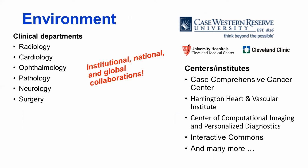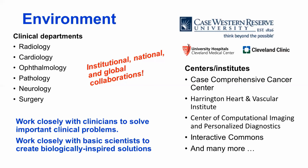We have several centers and institutes who are involved, including the Case Comprehensive Cancer Center, the Harrington Heart and Vascular Institute, the Center of Computational Imaging and Personalized Diagnostics, Interactive Commons, and more. And so students have an opportunity to work closely with clinicians to solve important clinical problems. And they can also work closely with basic scientists to create good, biologically inspired solutions.